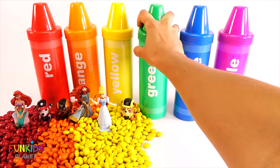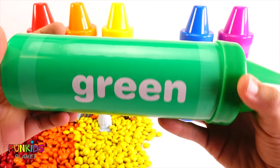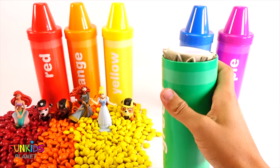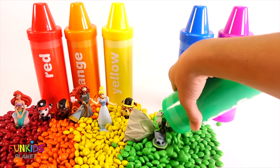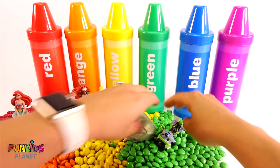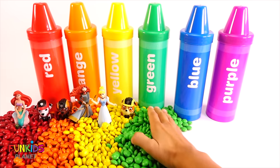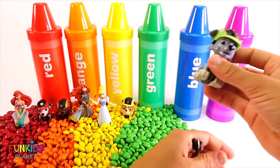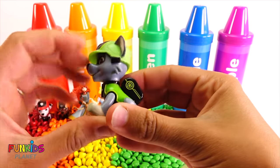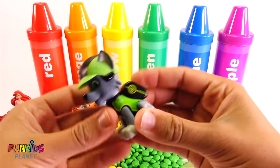All right, next one. This crayon is green. Can you say green? Okay, let's open it up. Ooh, look at all those green M&Ms. Okay, let's make some room. Okay, look what we got. We got Rocky from Paw Patrol. Whoop, whoop. I'm Rocky. He wears green.